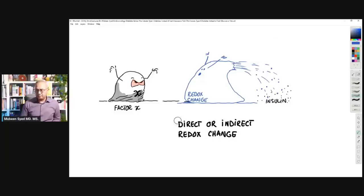She then says that there are factors that can cause the beta cells of the pancreas to directly or indirectly trigger them to produce more insulin. And directly means that factor X, whatever that factor is, calcium, iron, reactive oxygen species, these would directly enter the beta cell and cause the beta cell to produce more insulin. Or it is also possible that this factor X goes and bothers some other cell. That cell in response produces inflammatory mediators. Those inflammatory mediators then go to beta cell and cause beta cell to become triggered and produce more insulin.